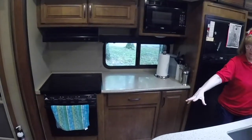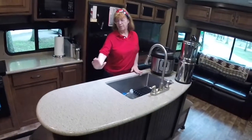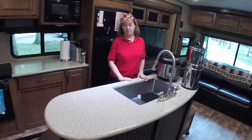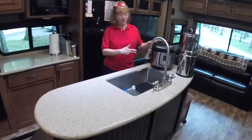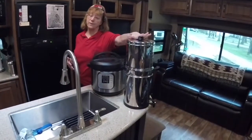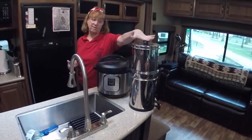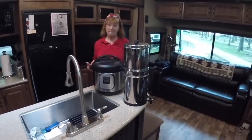My island has all storage too for all kinds of stuff. Love my island. I do all the chopping, my veggies, onions, all that. We have an Instant Pot that I use about every day for cooking meals. And our Berkey for purifying our water, because we love our Berkey for having good tasting water.